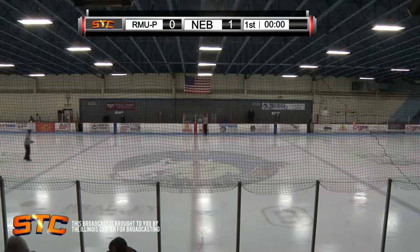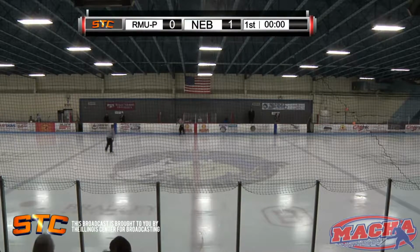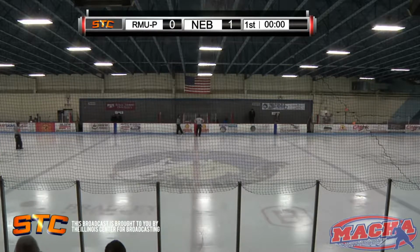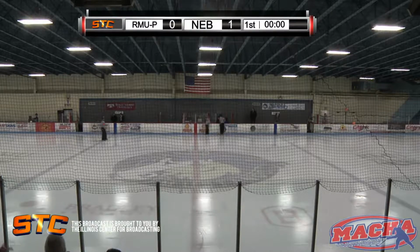Shots on goal in that first period, Nebraska 13 shots. And for the Eagles of Robert Morris University, 6. So 13-6 your shots on goal. At 1-0 on the big board, Nebraska over Robert Morris University. So this game pits the 4th-seeded Nebraska Huskers against the 5th-seeded Robert Morris University. So we have a tight game so far.